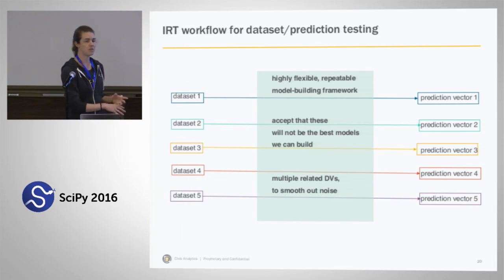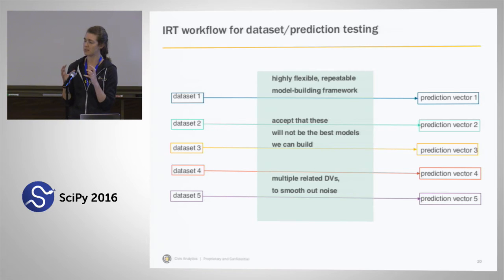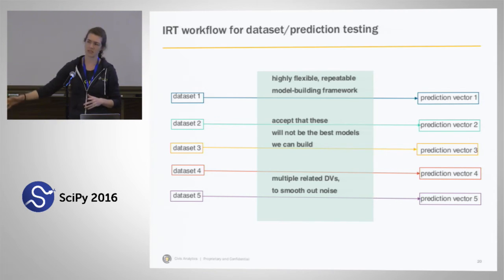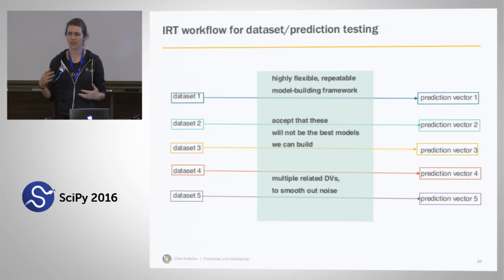And then for each one of those dependent variables, we're going to build a bunch of models on each of these data sets. You kind of have to accept that these are not going to be the best models that you can build. So we're building a kind of model building assembly line, and these are not going to be bespoke custom models that are absolutely as perfect as they can be. Again, random forests usually seem to work reasonably well. And as I alluded to earlier, I think it's really helpful to have multiple related dependent variables, so that you don't have any questions about whether you just got lucky with any one dependent variable, but you have several different measurements that are all pointing in the same direction.